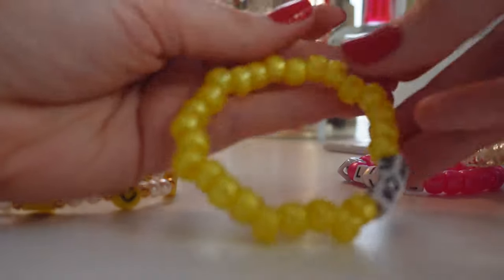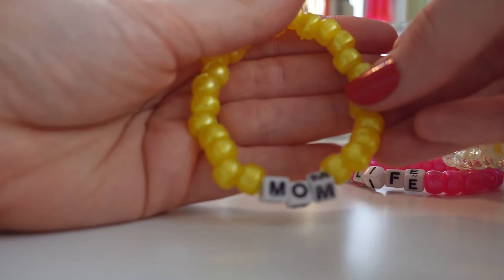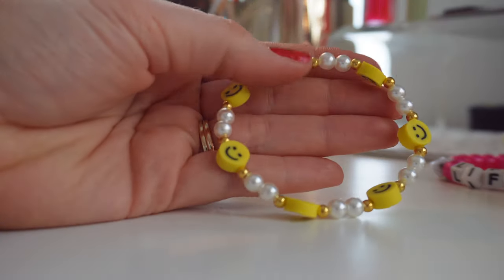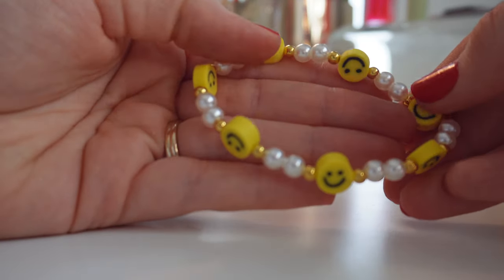Then we also have the yellow mom bracelet. I picked out this color since yellow is my mom's favorite color. So it's just so special and so cute. Then we have this little smiley face one and this is so cute and I love the little gold beads in with the pearls. I think it's so cute.